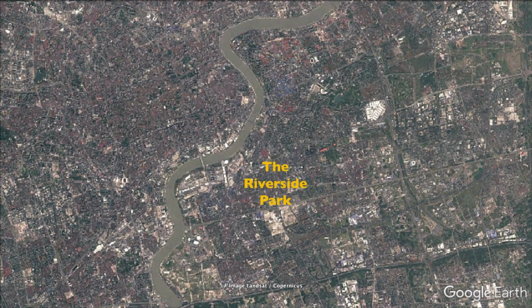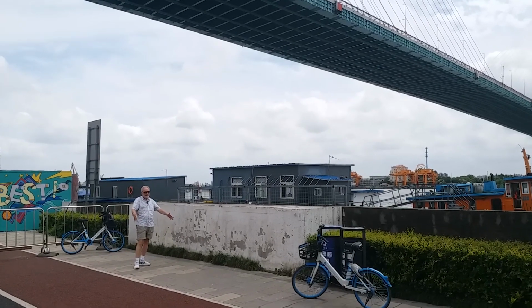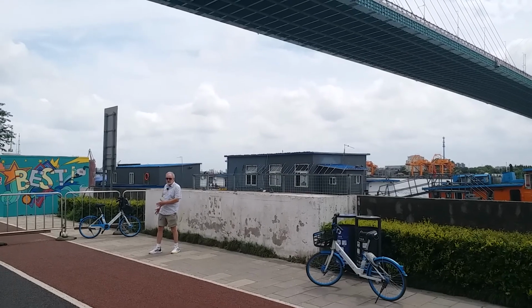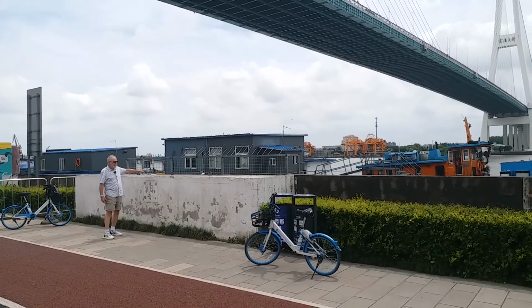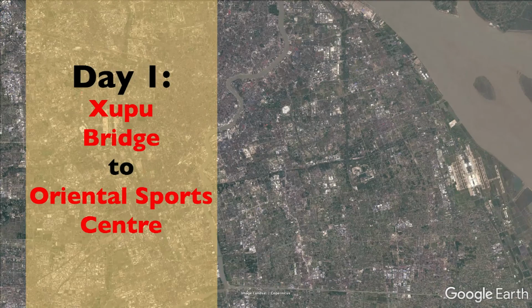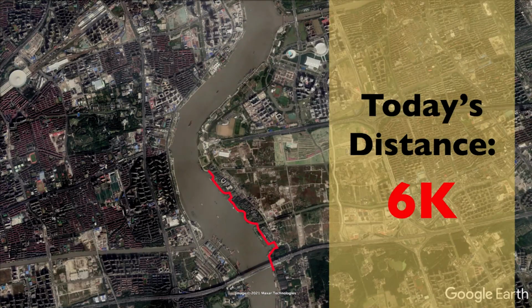It has a dedicated jogging track, a dedicated cycle track, and a dedicated walking track. It's a bit small here, but it does get bigger. You can see the end is marked by this official graffiti. You can see all the wonderful river traffic that we'll highlight later on. Above me is the very large Huangpu bridge, and we'll pass by about 3 or 4 other big bridges along the way.